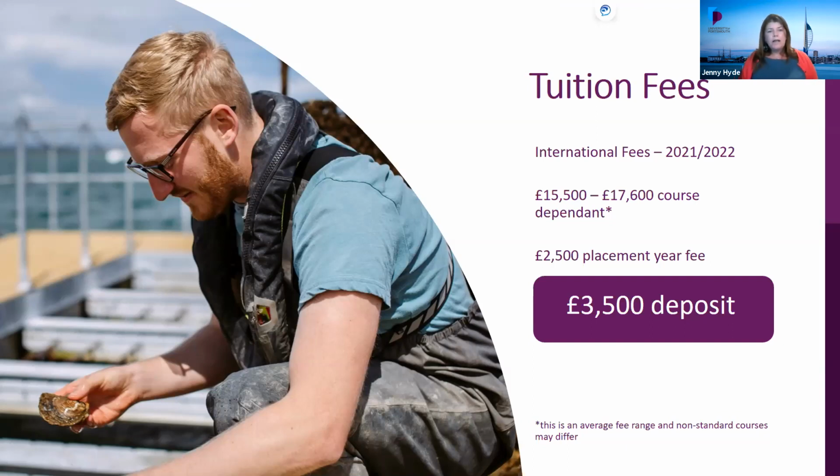To secure your place on our course at Portsmouth, we would ask you to pay a deposit before we will issue you with the CAS with which you apply for the visa. Now that is a deposit of £3,500, and it's offset against our tuition fees.